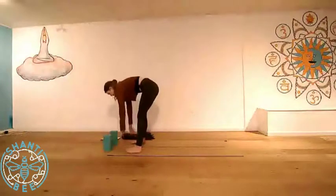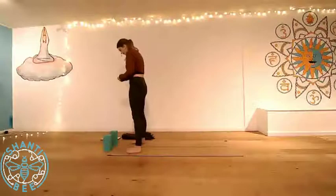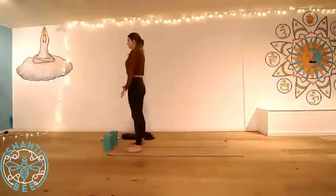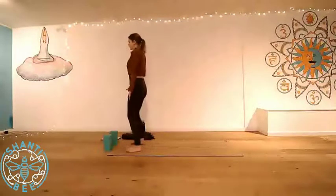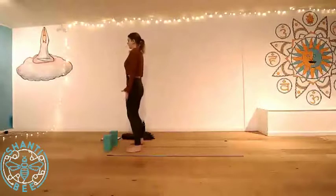Very slowly peeling up into a standing position. So imagining each bone in the spine stacking on top of each other as you ripple up and coming into a mountain pose. So arms are down the sides of the body, palms are facing the front. You can take a gentle bend into the knees if that feels good for you. Drawing down through the tailbone and reaching through the crown of the head. So you're standing tall. Draw the shoulders away from the ears. Just reconnecting with the breath.